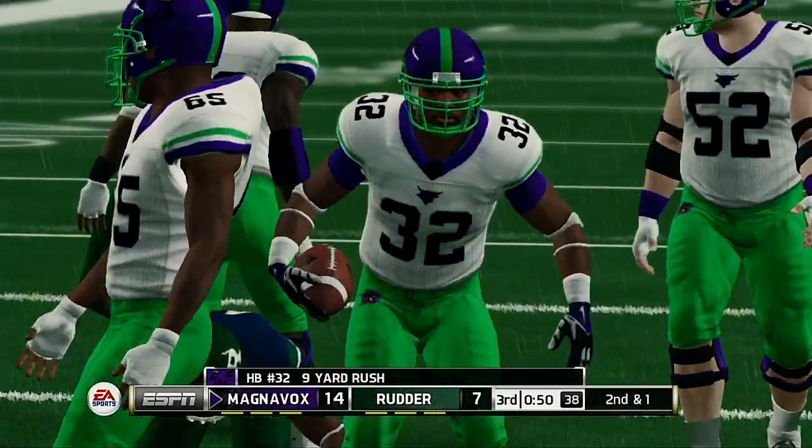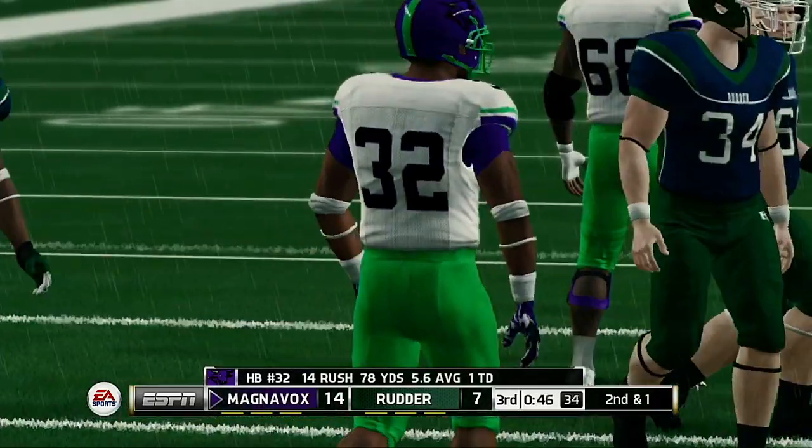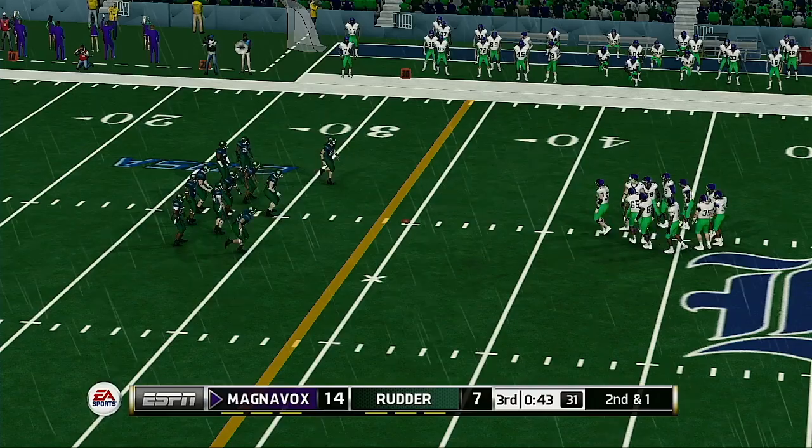And he hits him hard at the 44. First down. From the 44-yard line, first down. Made at the 35-yard line. Call it a gain of 9 yards. That brings up second and 1.